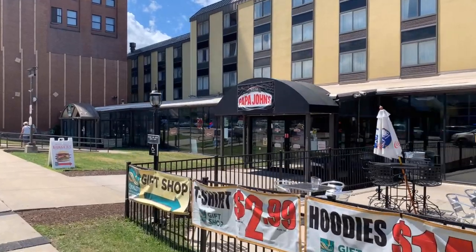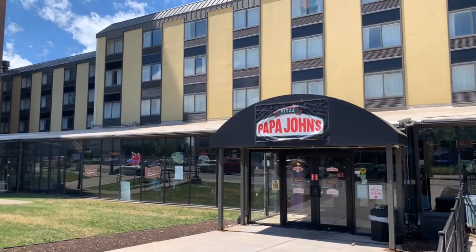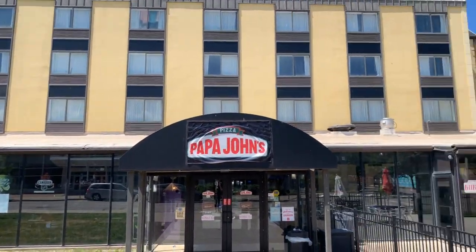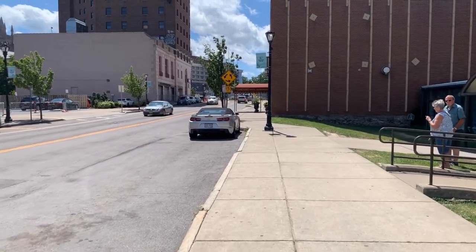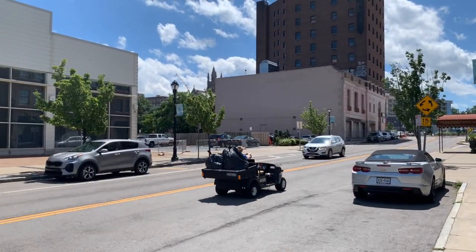Pizza. Oh, I've had that before. So if you're looking for pizza, if you're visiting over here, there's a nice big restaurant with outdoor patio too. Very nice. Oh wow, I can see some really nice church over there too.